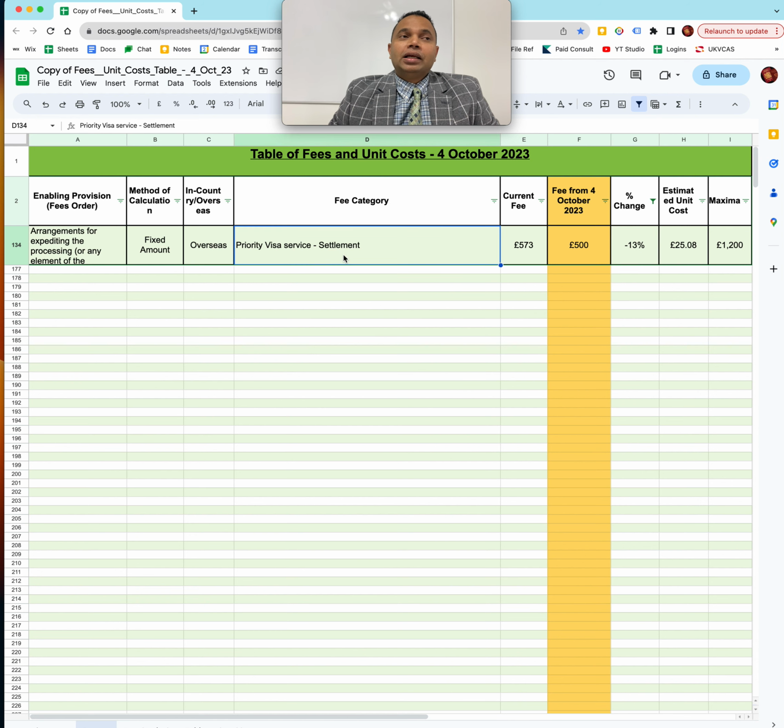Settlement are types of applications, any family route application, spouse visa application. These are all outside UK applications. It was 573 previously. Now it will be reduced to 500. It is to bring it in line with other priority fees. This was always there on the Home Office list. We lawyers had raised it several times as to why there is a difference in the priority fees. Only this is 573. So it has been brought in line with the priority service.